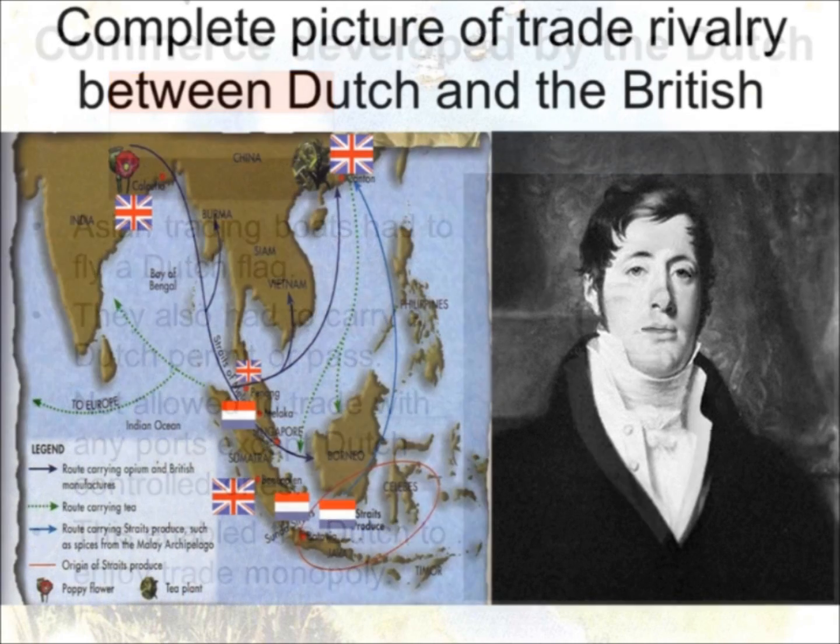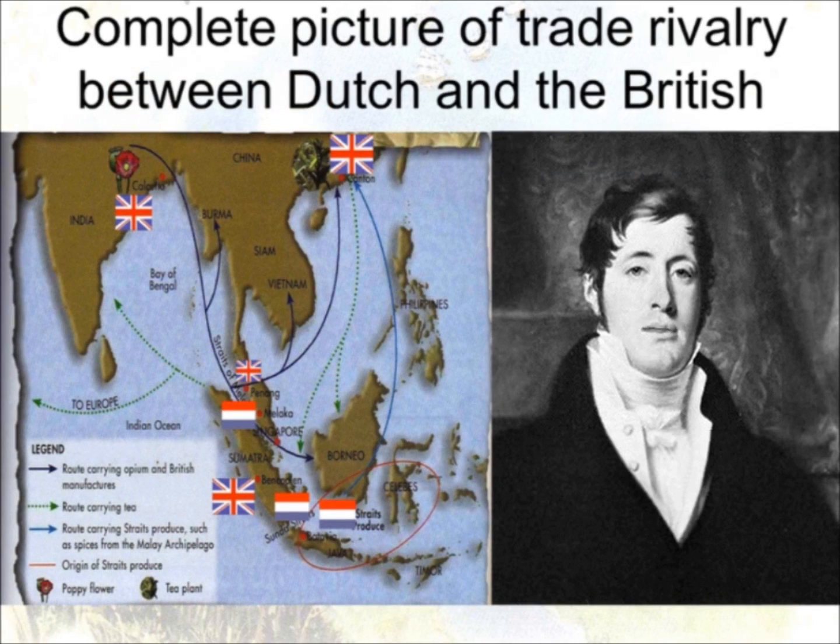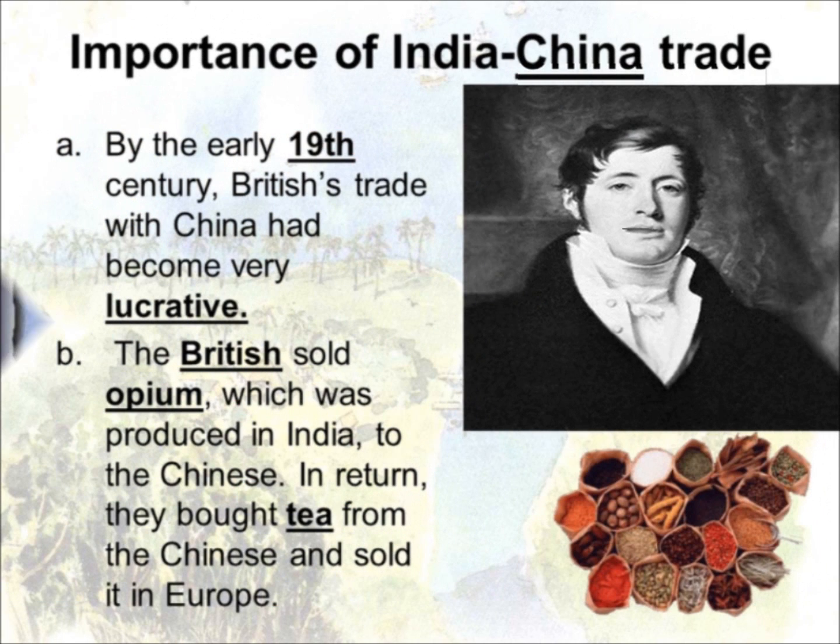After inserting the areas of influence of the Dutch flags on the map of page 23 of your textbook, you will get a complete picture of trade rivalry between the Dutch and the British. In the early part of the 19th century, Britain's trade with China had become very lucrative. The British sold opium, which was produced in India, to the Chinese. In return, they bought tea from the Chinese and sold it in Europe.